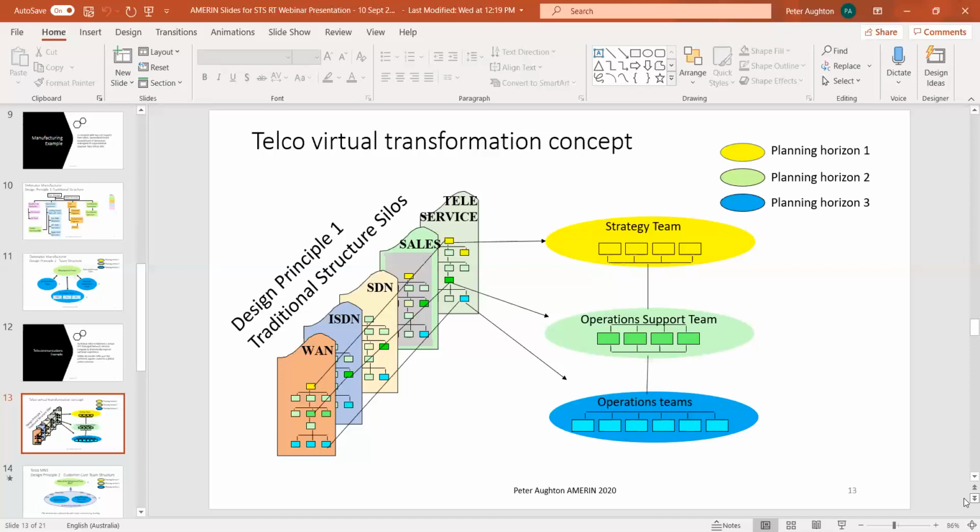And the telco, to try and get some sort of semblance of cooperation across those WAN, ISDN, SDN silos, sales, teleservice, employed sales engineers, service engineers, hundreds of them, to coordinate across the silos, and there were hundreds of project managers as well. And their role was to actually coordinate and try and reduce the things falling through the gaps between those silos, because what was happening is that you get the boss, say, of WAN, wide area networks, saying, yeah, we've met all our goals. So there was a real focus on the silo. And then the ISDN person will say, yeah, we've met all our goals.